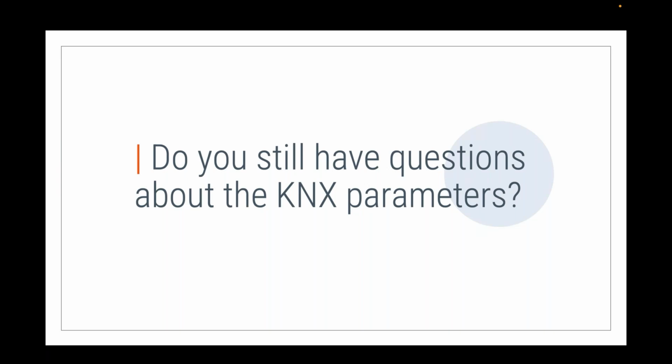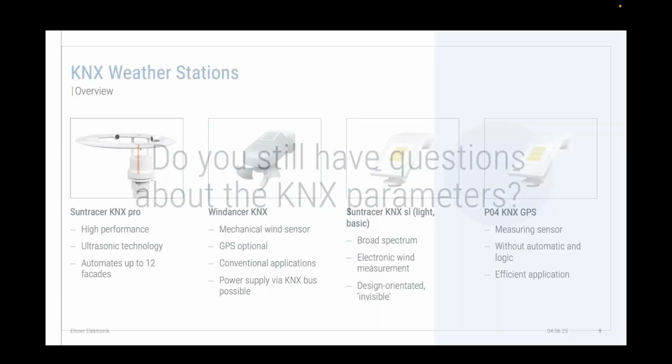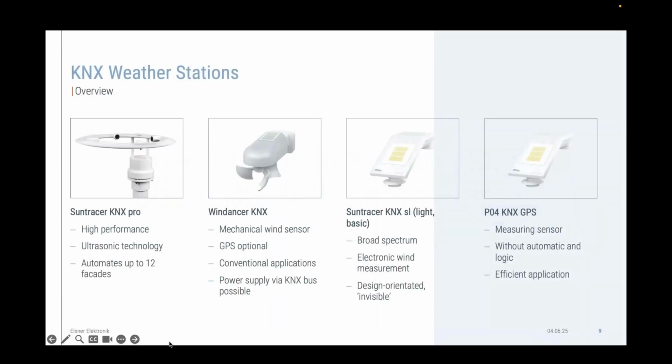Okay, so I see the measuring technology is still a really interesting topic. A question came up: when do you actually need to use wind direction measurement? There are actually a lot of use cases, but one that I found very interesting that I got to learn about at a fair a couple of months back.